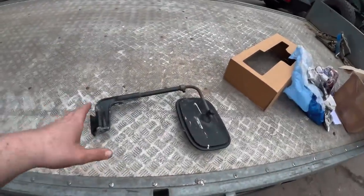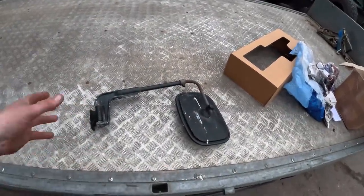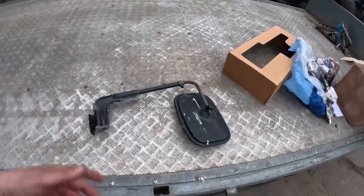So I have the right hand one. No, sorry, if you're looking straight at the tractor, I have the left hand one. But the right hand one, I got a 6000 series mirror. You can't actually get these ones anymore, so you have to look second hand for them. So sometimes they can be quite hard to get, sometimes not. It just depends.